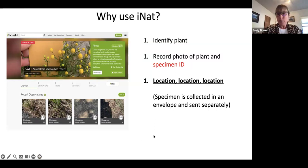Okay, the reason why the project is based in iNaturalist is because it's the easiest way to make sure that all the research partners know the date and time and exact location of where your sample was collected. That's one of the key pieces because for their modeling effort to understand carbon emissions, they need a very accurate location from where you collected your plant.